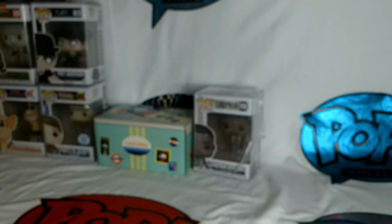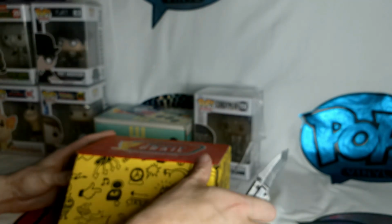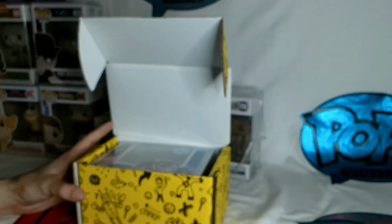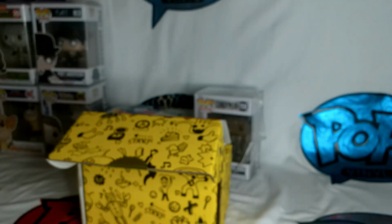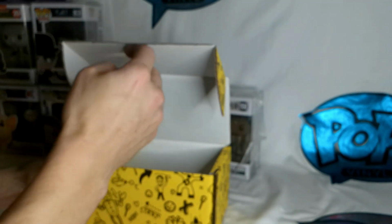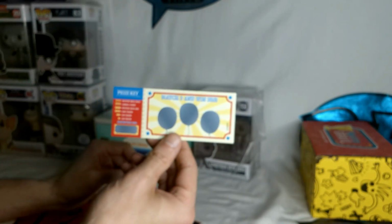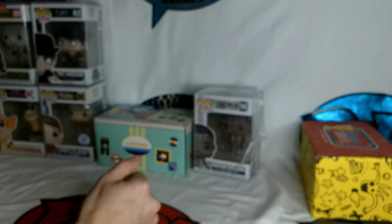So that is that. And then we do have one more mystery grail before we get into the scratch-offs. So let's just open this up here and see what we got. Let me just take this pop out here, put it to the side, and show you guys again what all comes in here. Now this one does not have the stickers, I assume, because it's not the same box as this one is. So all we have in that one is the scratch off. So we'll be scratching that one off as well.